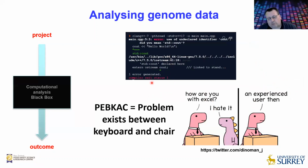And the ones which are easy don't usually give good quality outputs, or not decent at most. And the problem is that the programs that people use, and I like this cartoon very much here. So how are you with Excel? Well, I hate it. Oh, you're an experienced user then.